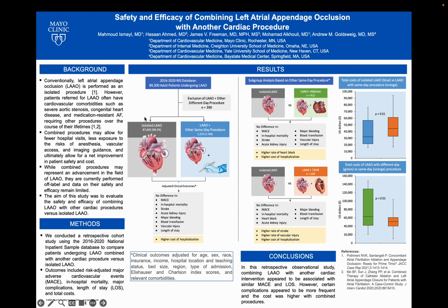Now, as we can see, the total costs were higher in the combined group compared to the isolated left atrial appendage occlusion group, and this makes sense, and we can see this in the figure on the top right, where we compared the total costs in patients who underwent combined procedures in orange compared to those who underwent isolated left atrial appendage occlusion. We can see the costs are clearly higher in patients who had a combined procedure.